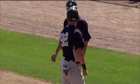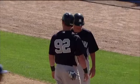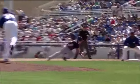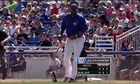Now, there's all this talk. Oh, they got him. Just leading a little too much, and the Jays pick him off. John, thanks for joining us. We appreciate it. We'll talk to you more as the preseason continues. Thanks, guys. John Gibbons, manager, and a quick turn. Very nicely done by Ortiz. And that ends the Yankees eighth.